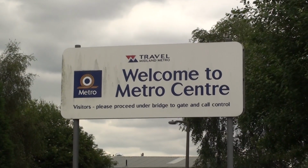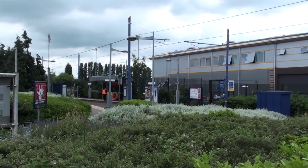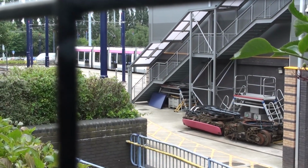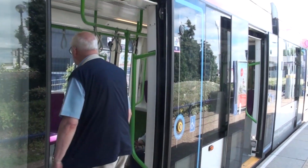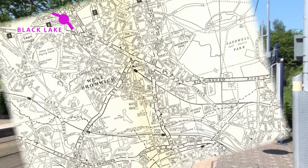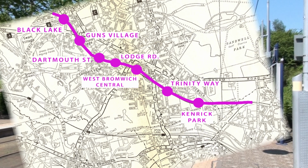Great Western Street is the home of the Metro. The large building is the headquarters and maintenance facility, although this one must be beyond repair. Still, let's continue our journey through the Black Country. Continuing to follow the old Great Western route, there are a number of stops through West Bromwich to the Hawthorns.